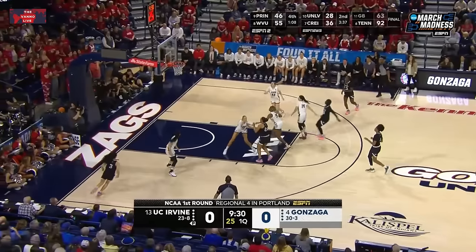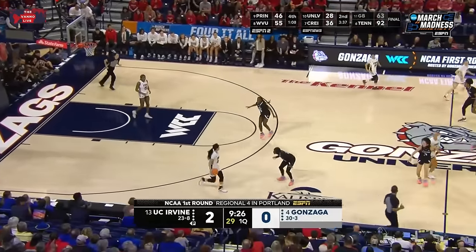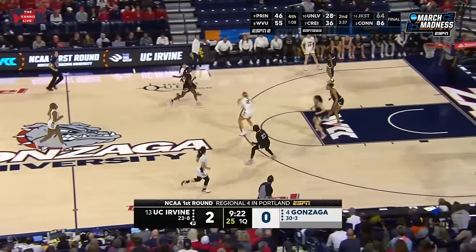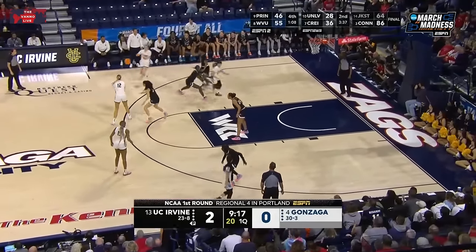Getting on those boards. Pulling up and shooting, and just like that, Kanate. She's not going to be your great perimeter shooter, but she's that pull-up dribble shooter right in the foul line area, or wants to go to the basket, penetrate, and get her teammates involved.